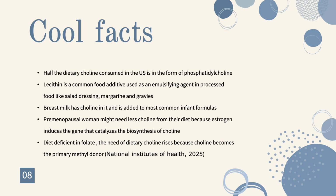Premenopausal women might need less choline from their diet because estrogen induces the gene that catalyzes the biosynthesis of choline. And then diets that are deficient in folate lead to a rise in dietary choline need because choline becomes the primary methyl donor.